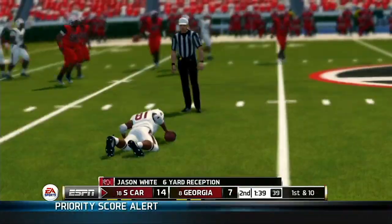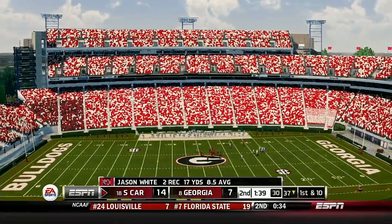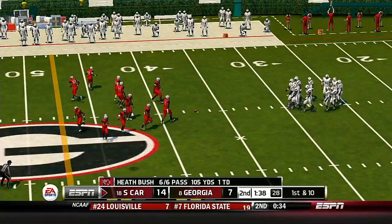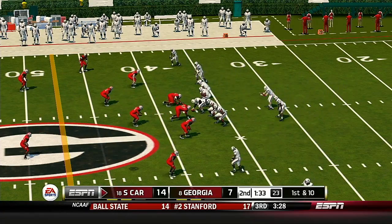And he's hit immediately. White picks him up 6 yards with a catch. Short throws like this are very effective because they tend to wear down the defense over the course of a game, especially when they get you a first down and keep the offense on the field.